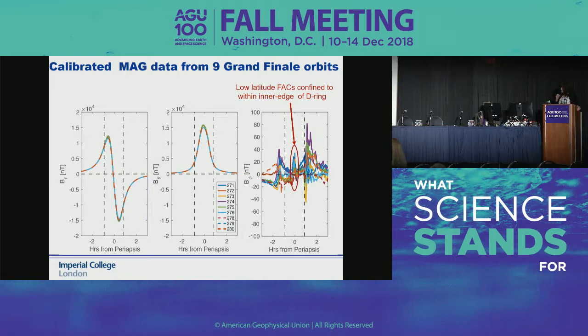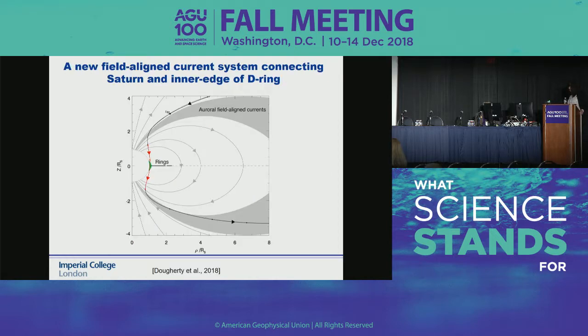And this highlights a new discovery that we made, hadn't been observed before, which was essentially low-latitude field-aligned currents confined within the inner edge of the D-ring. And so if we add that to the schematic that we showed earlier, that green region there shows you this newly discovered low-latitude field-aligned current system. And we're spending a lot of time within the MAG team and the other fields and particles teams as well to try and best understand this data set.